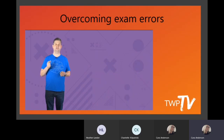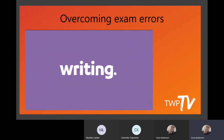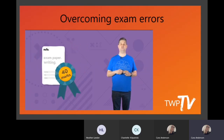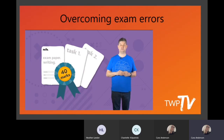As well as these video modules, you can also read the Chief Examiner reports, which are released in January and August. These reports are available on the NCFE website. For the writing assessment, you will be given a variety of writing tasks to complete in order to achieve. Learners often lose easy marks due to formatting errors, so we're going to go through what examiners are looking for. For the writing task, there are 40 marks up for grabs over the 2 tasks, so it's important not to lose too many silly marks.